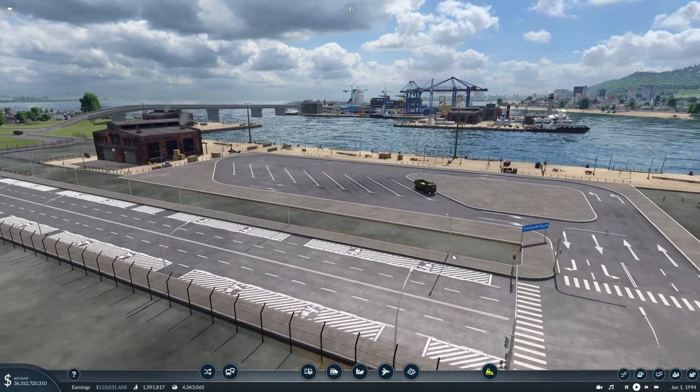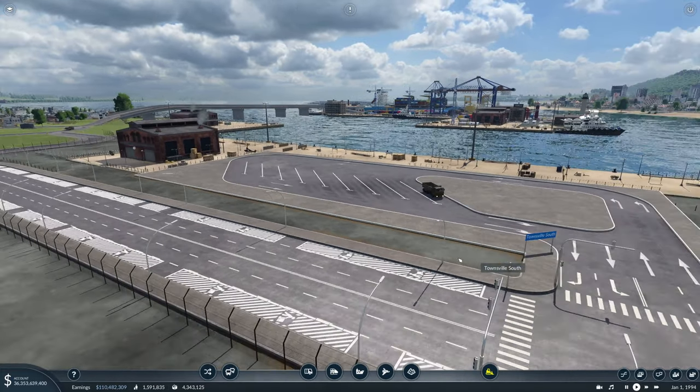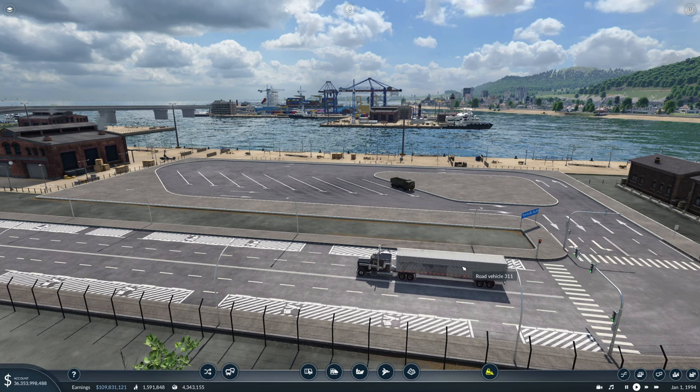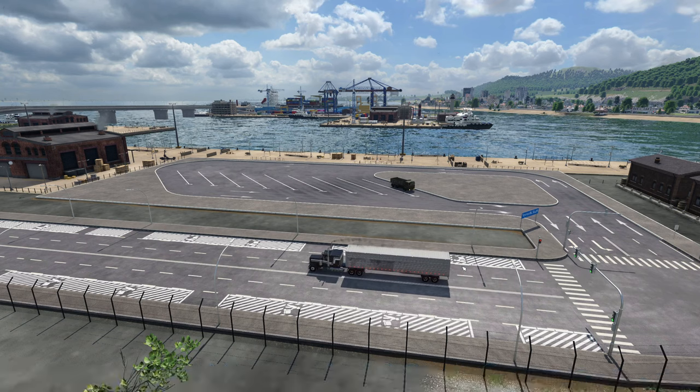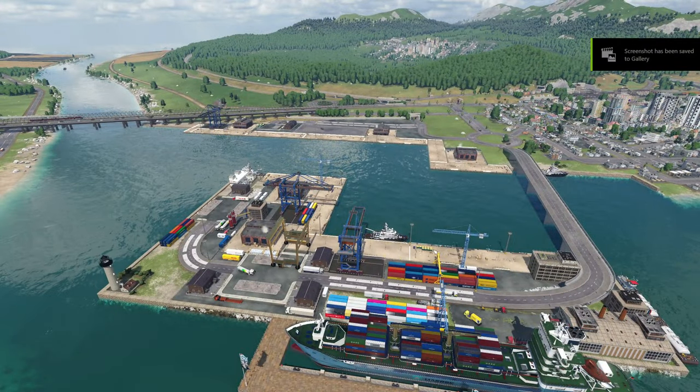Maybe that's a better photo. Oh yeah, let's get a pause. Let's get a picture of that. I don't know if that'll be the screenshot for the title page, but if it is, you know where it came from.